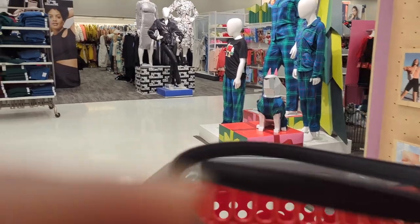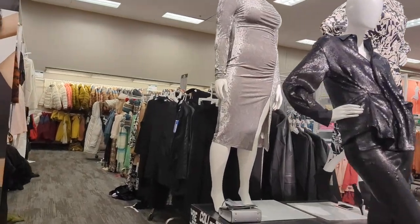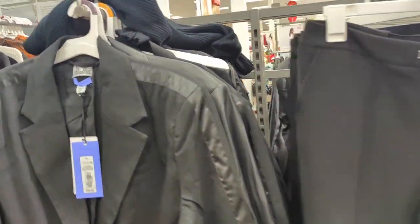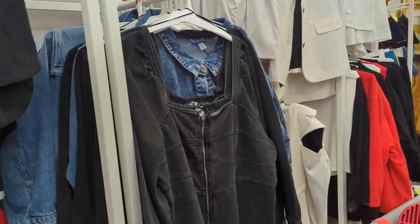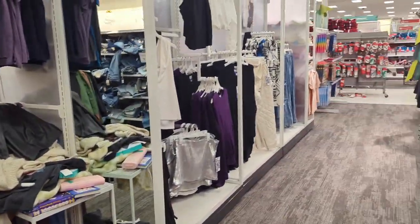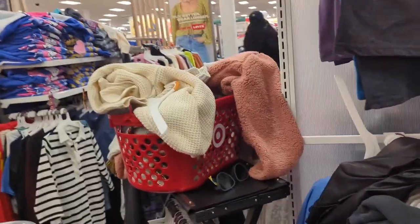Oh, these are cute. So I'm walking around. Ooh, that's cute. Oh, that's cute. Okay. I remember I got this piece. I wonder if they still have the pants. Just looking at this one. Yeah, it's quite messy. Oh yeah, they still have my pants over there. Whoa, so it's a lot going on in here.